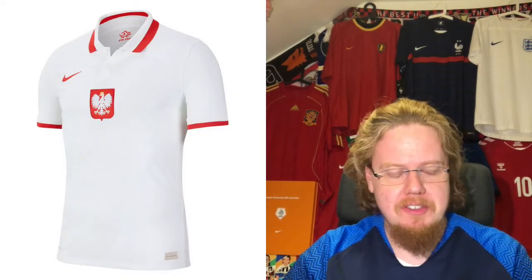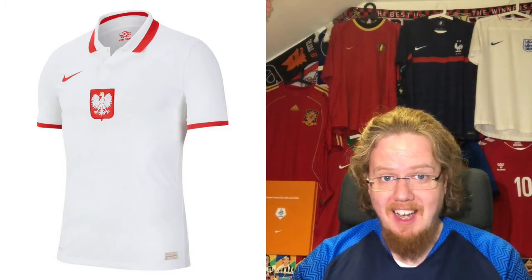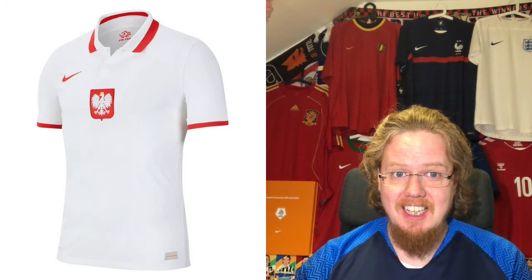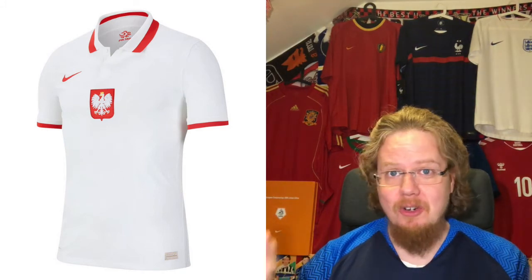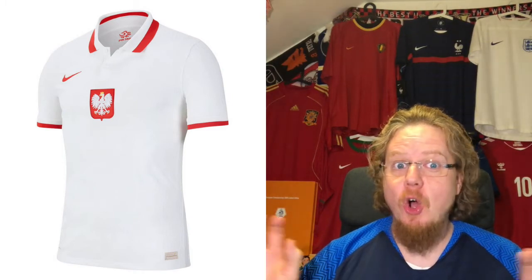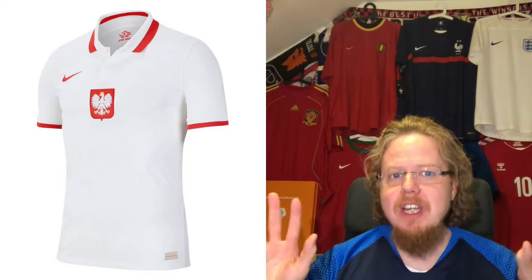Now, you would be surprised that for Poland, I'm not going the same route. I actually think that Nike has done a really good job there, and it has gone all out in its Polishness. You might not recognize it at first, but there's the flag all over. This is flag trim gone wild. I really love the color.